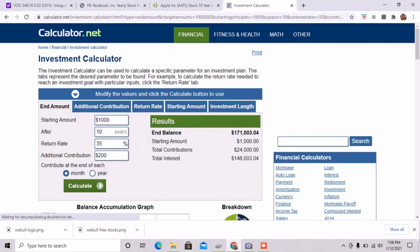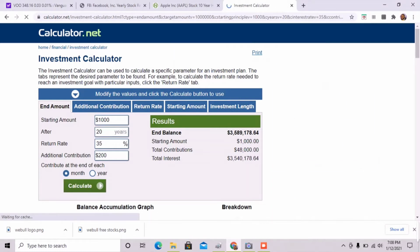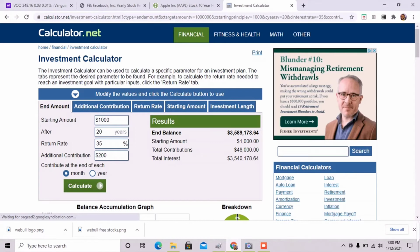you'd have $171,000. Now, you guys, let's up it a little bit, right? Because if you're a long-term holder and you want to generate a substantial amount of wealth for yourself and your family, you could put $1,000 in now, use your stimulus, and add $200 a month. Your grand total would be, there you go, $3.5 million.